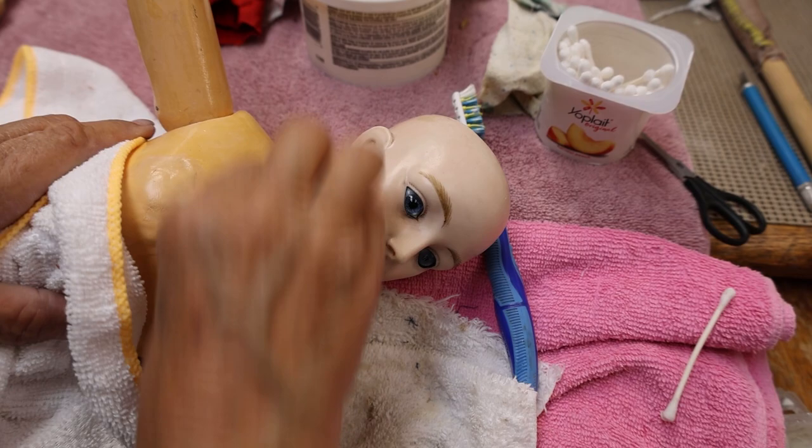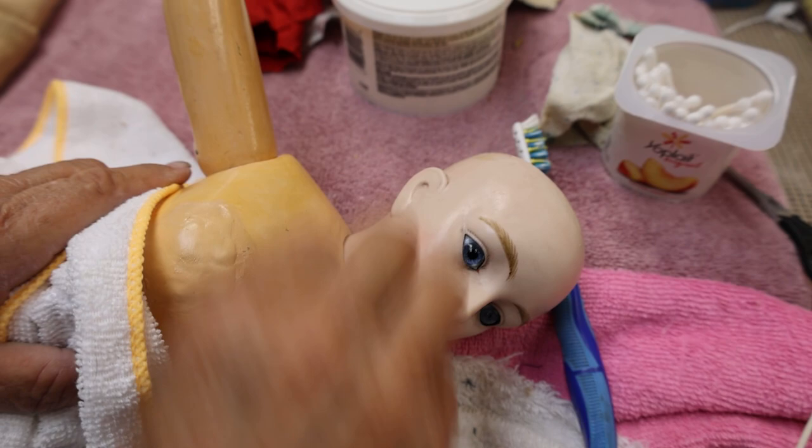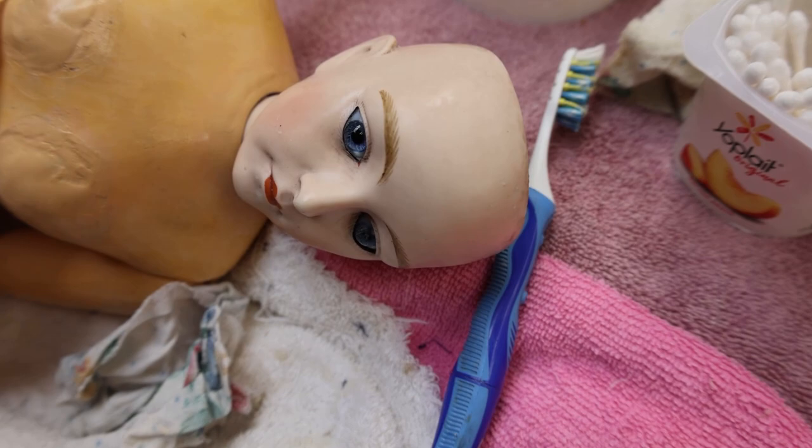Well, she's been in a collection for a long time, like 50 years. And now she's coming back out. So she's gonna feel a lot better after she's clean.